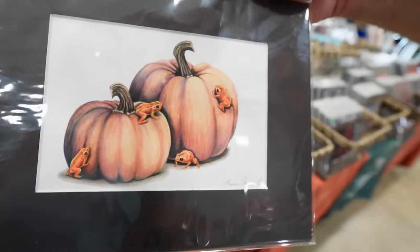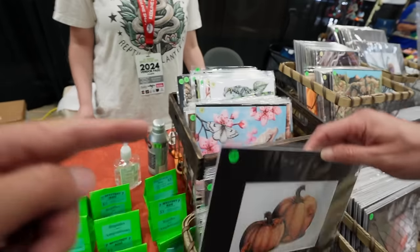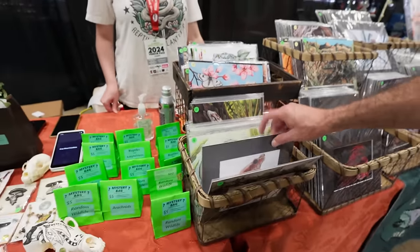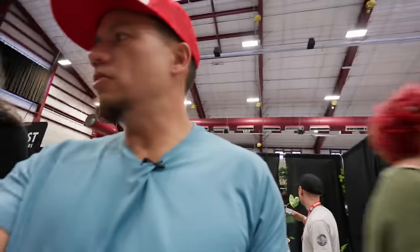So I bought a bunch of stuff from her. And by a bunch of stuff, I mean just one. Extremely reasonable prices, too. That's amazing. All their originals were done in colored pencils. All originals, all colored pencils, and crazy good prices for originals. This is so cool. I'll come back for my payment for that in a little bit.